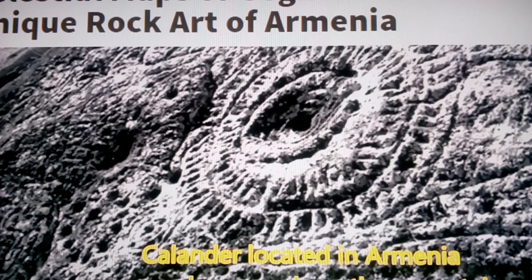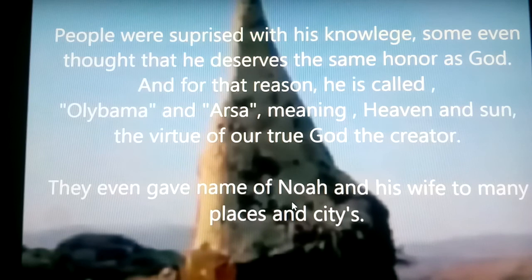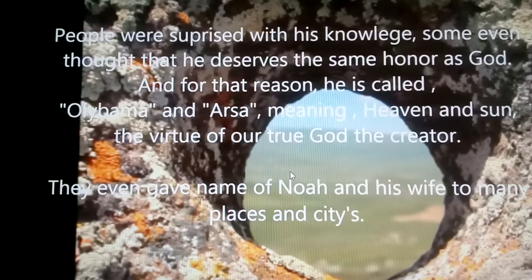People were surprised with his knowledge. Some even thought that he deserves the same honor as God, and for that reason he is called Olibama and Arthur, meaning heaven and sun, the virtue of our true God. They even gave the name of Noah and his wife to many places and cities. So just like Moses, like Moscow, Mexico, these places were named after Noah and his wife. And cities, they were honored for their virtues and knowledge of God.